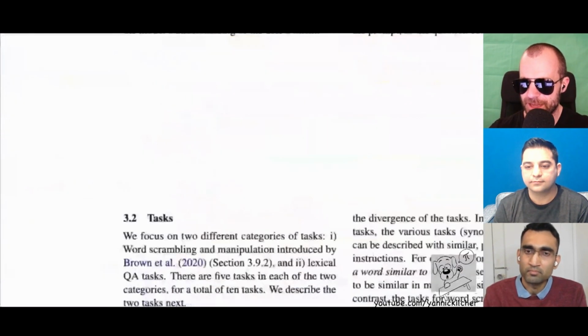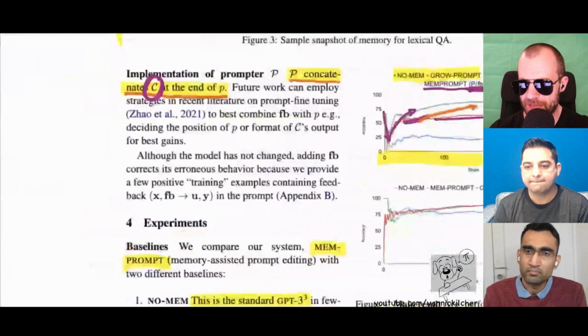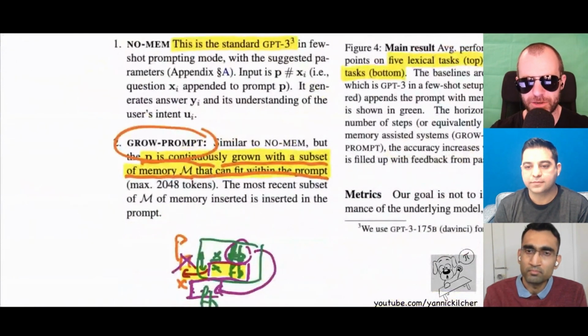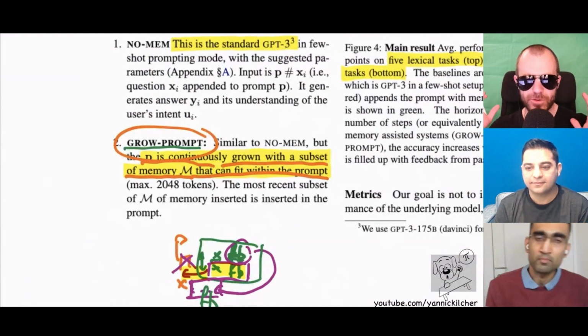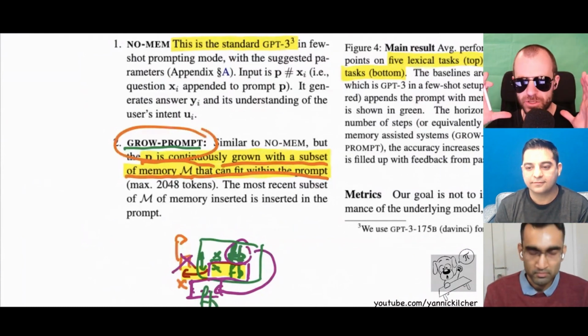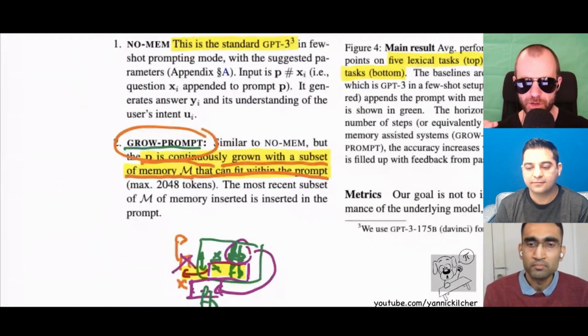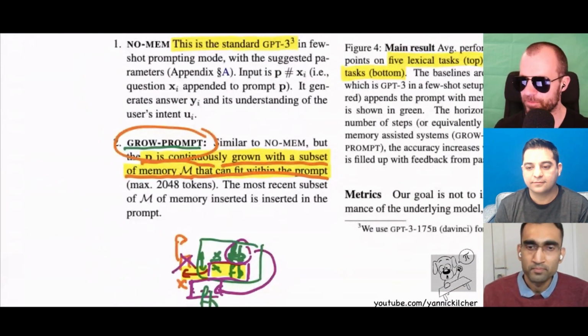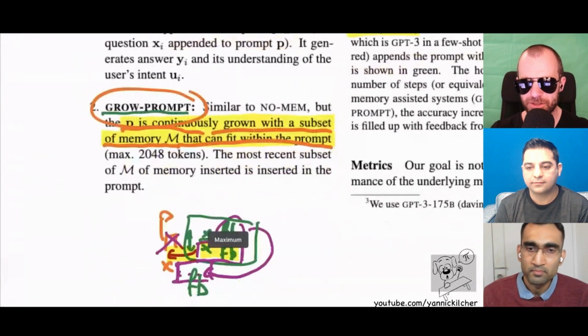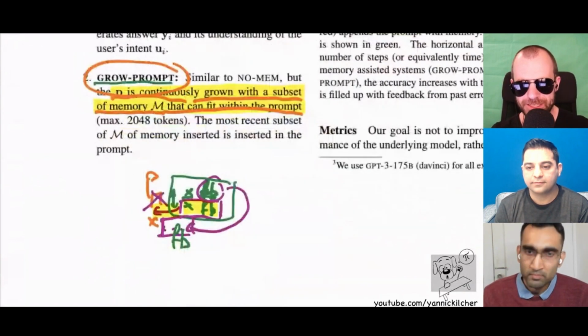Another thing that I wasn't sure about is your baseline, this grow prompt baseline right here. And I think I tried to explain this a little bit. Do I understand correctly that for the grow prompt baseline, you take whatever the contents of your memory are and you just append them to the prompt before the question? That is correct. Okay. My concern was a little bit that it's not exactly right, that baseline, because the prompt is structured differently, but I don't know how important that ultimately will be.